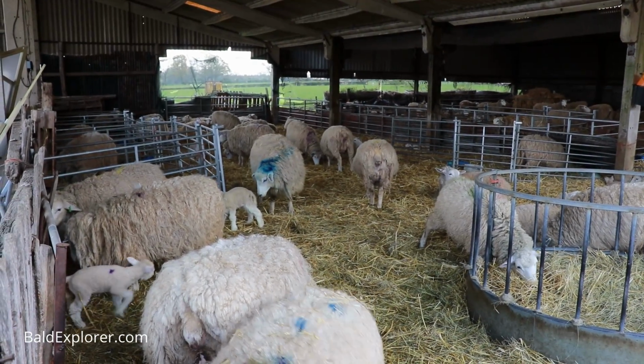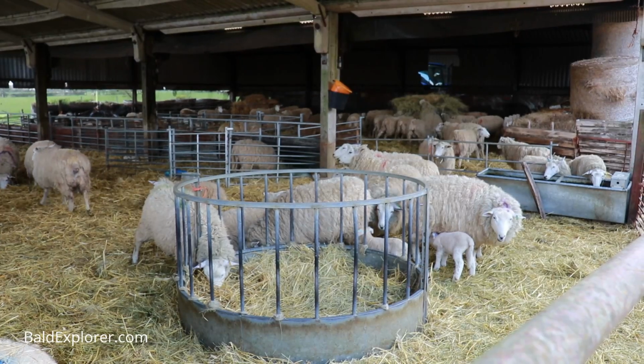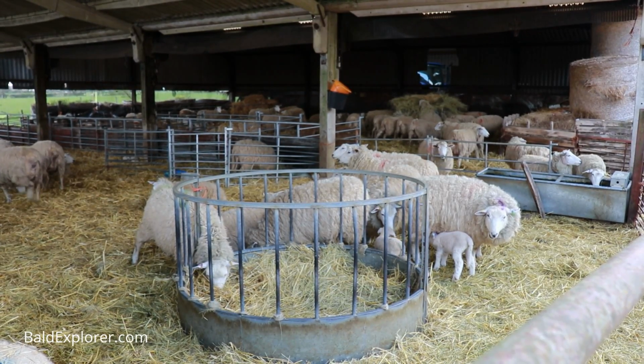Oh, right. Yes. So I guess the farmer is constantly keeping an eye on it, to make sure the lamb is on the teat and doing what it's supposed to do. See, that's fine. She's happy with that now. She's eating a bit. She's looking after her lamb. Her lamb's suckling.